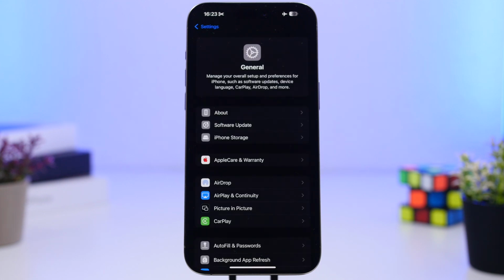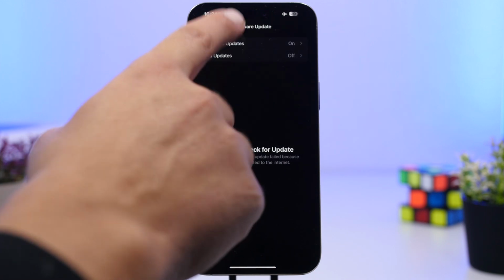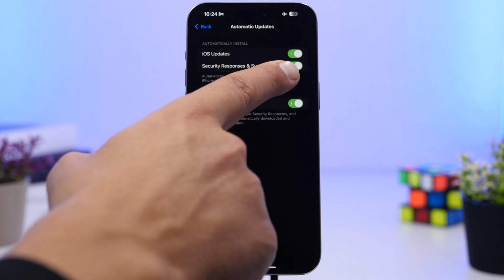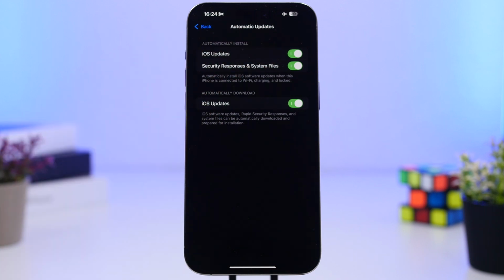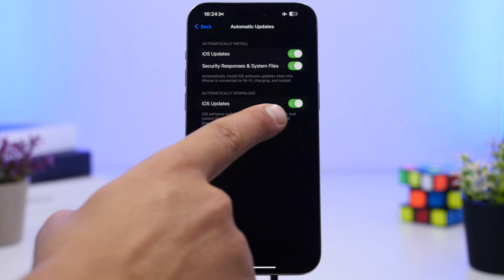Now, another thing I suggest you do while you're here on the general settings is again go to the software update section and then set up your automatic updates. Of course, even if you don't update your device to a new release, you want to always get the latest security responses and system files. You want to do that by enabling that button right there. And if you just want to get the updates automatically, of course, in the next few weeks and months, we will have a ton of updates to iOS 18. If you don't want to bother with updating your device manually, you can always turn on automatic updates for iOS updates, and also the automatic download for iOS updates right here.